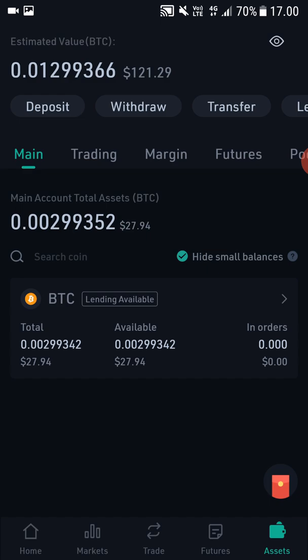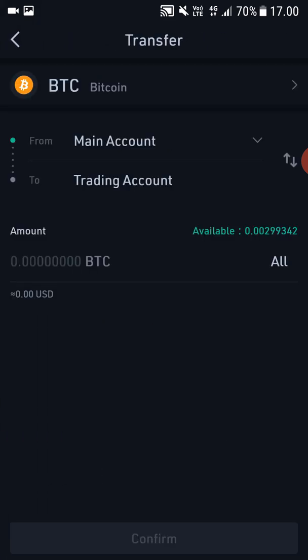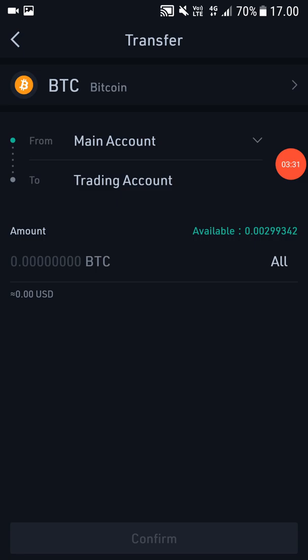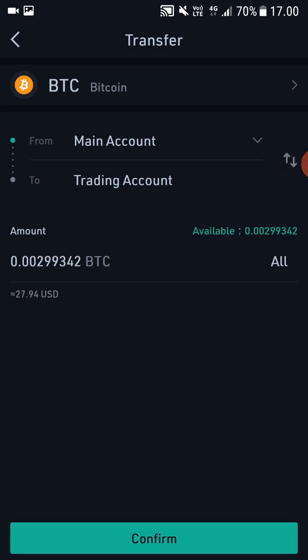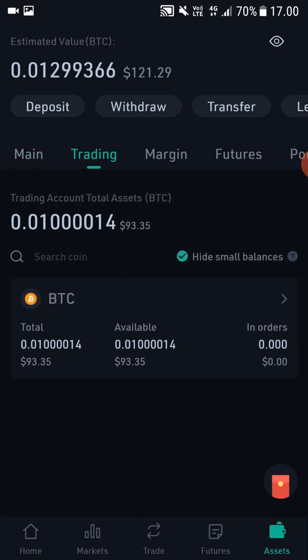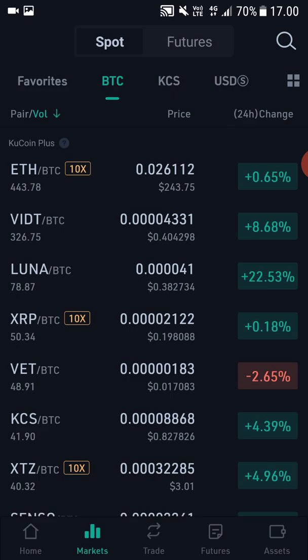To change from main to trading, click the currency you want to transfer, then click bottom left, click transfer, and here you can select where you want to send your Bitcoin to. It now goes from main to trading. So now when you select all, you can see that I can transfer Bitcoin from my main account to my trading account, and after I have put some funds in my trading account, I can start trading on KuCoin. What it basically means is I can go to markets, select any BTC pairing here, and buy any of these cryptocurrencies. That's how you do that.